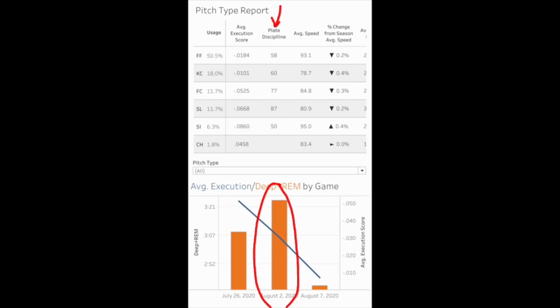So if we look, we have deep plus REM sleep. So I'm in this dashboard, I'm tracking my sleep quality the night before a start versus how I actually executed in the game. And we can see here that we have my first start, I executed extremely well. Every pitch that I threw was on average worth, basically for every 20 pitches I threw that game, and I threw about 100, it was worth -1 run. So I saved myself about 5 runs. That's what the metrics here are kind of saying.